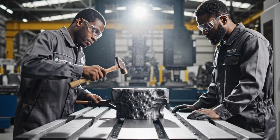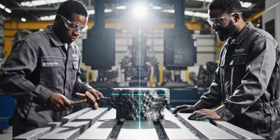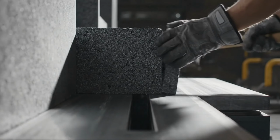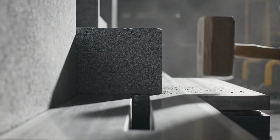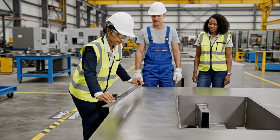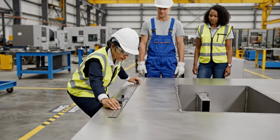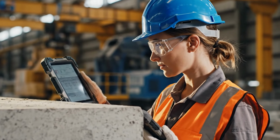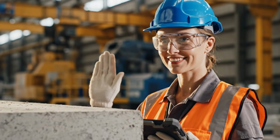Final adjustments made by human hands, a tap here, a shift there, perfection through patient effort. One last tap, and it's done. This block will not move for 4,500 years, placed perfectly by human hands. The surveyor checks, human eyes verifying what human hands created. Approved. 1 block down, only 2,299,999 to go.